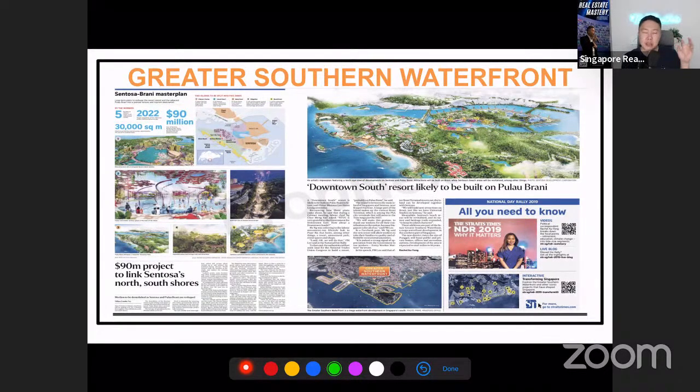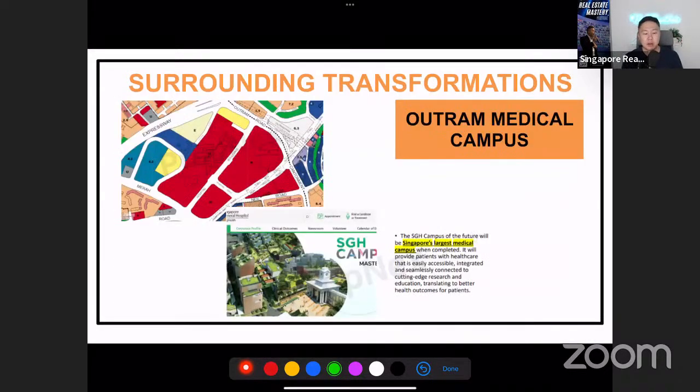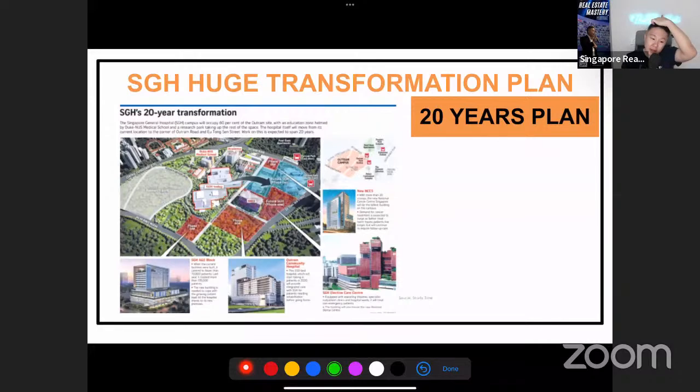So one of the locations that we zone in on is this area where Outram is. Why do we choose this location? It's because Outram is undergoing a huge mega transformation, because they are turning their entire medical area into a medical campus. It's a mega thing. If you drive to Outram right now, you'll see a lot of construction going on. This plan has already been undergoing, and it's a 20-year plan, my friend. It's a 20-year plan that SGH has installed.